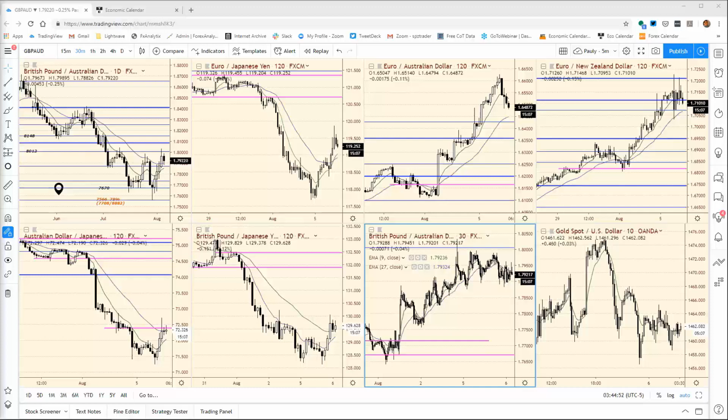So for right now, resistance is there at 686. Support, 611. Then we'll move into the cash stall index.